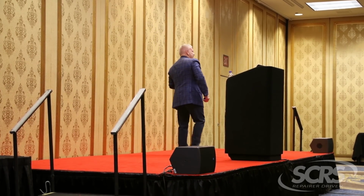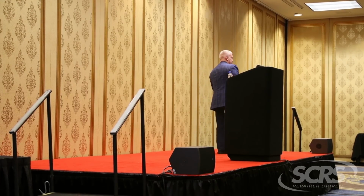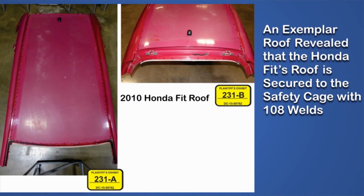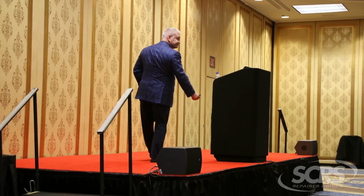And I said, well, you know what? I'm sort of like Reagan when he was in office. Trust but verify. So I went out and bought me a 2010 Honda Fit roof. I cut it apart, and I started looking to verify, well, what do these welds look like? Well, after all, there were 108.